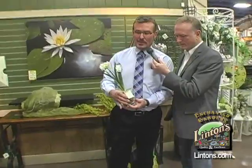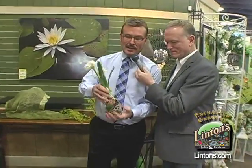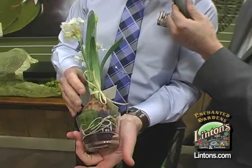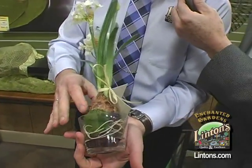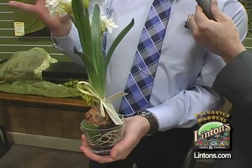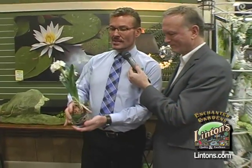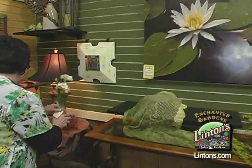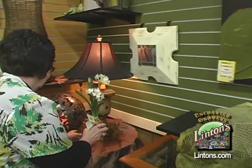Oh, Craig, next here we've got a potted narcissus, very lifelike. You can see it's another water arrangement. See the roots actually growing down in there, the bulb, and then the moss. Again, this is pulling together our whites and our greens, very realistic looking, a nice sign of spring. Yeah, you would think that would be real. That looks so natural. Almost makes you want to go up and smell it.